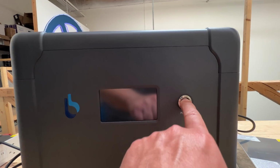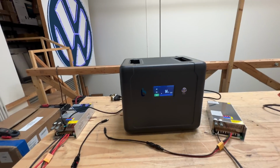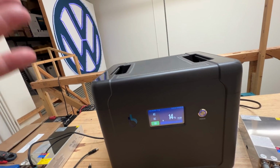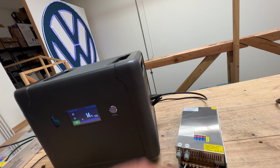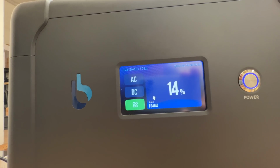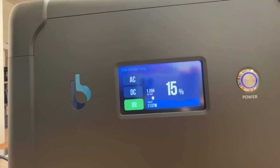Hey, what happened to the screen? Well, that's interesting. It turned off. Okay, we got it back. I don't know what happened. I just had to disconnect it and let it sit for a little while, and then it just turned back on. So now I just connected the AC charging. See if it'll start. There we go, 1200 watts.